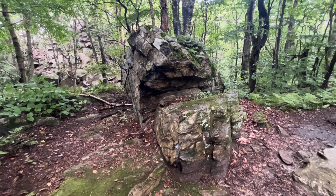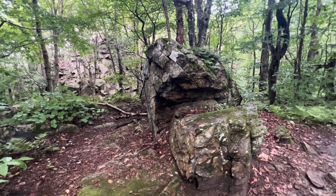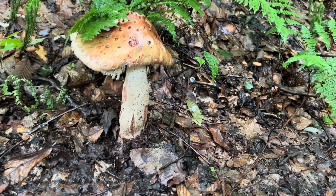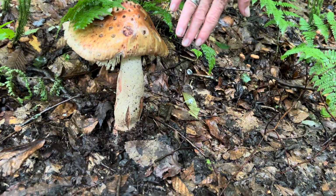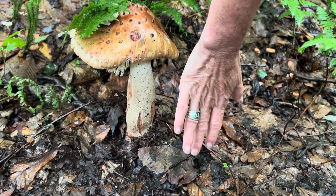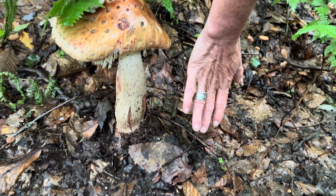Lots of rocks right here. On the other side, you can see them too. On the other side of the rock in front, lots of rocks. Look at this mushroom. It is huge. Here's my hand next to it. That kind of, whoops, my hand's in front of it. If I put it beside, you can really see the difference.